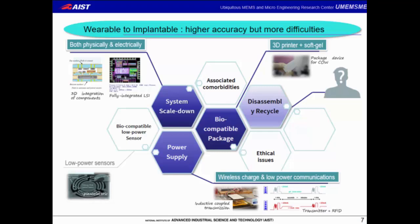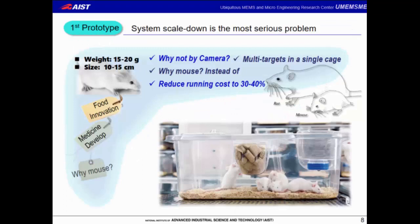So anyway, we work on biocompatibility, power supplies, and system scale down. The first main target is animal monitoring. Animal monitoring has a rather lower risk compared with human applications, and the target is rather severe. So first, we employ the mouse, an implantation device for mouse.